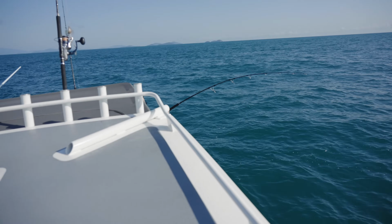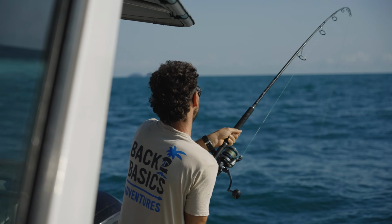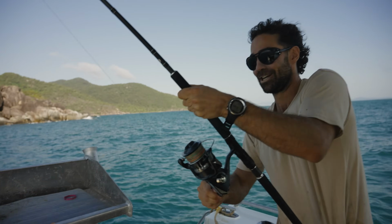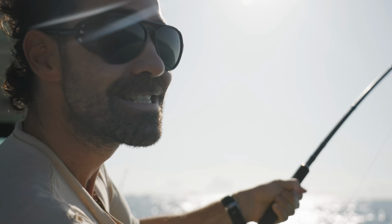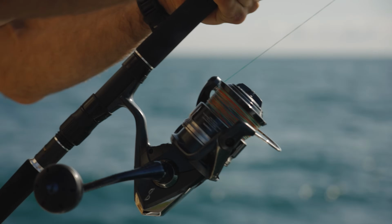Yep. Oh yeah. Yep. Oh, it's a good fish, eh? What I'm predicting is a pretty solid GT. Yeah, I've got this drag proper cranked up on this reel, eh? The issue here is that there's this huge rock that comes out at 20 meters. We're hoping it doesn't drag us around it. Really good fish, eh?